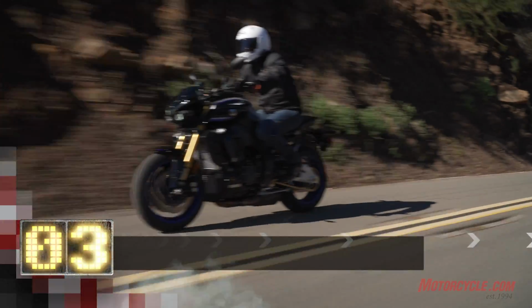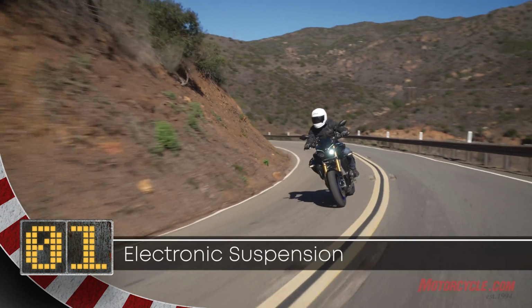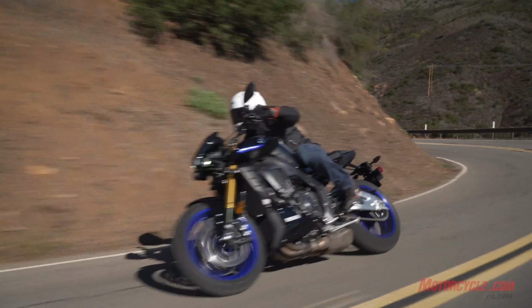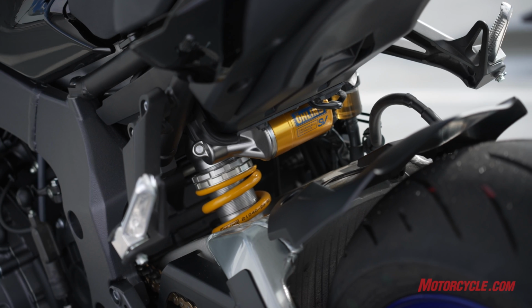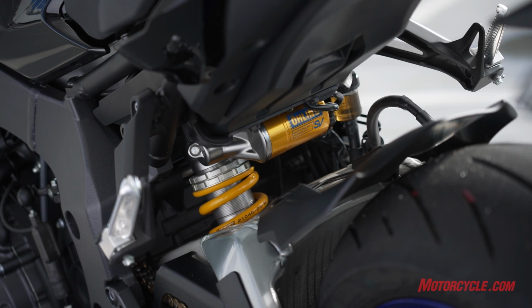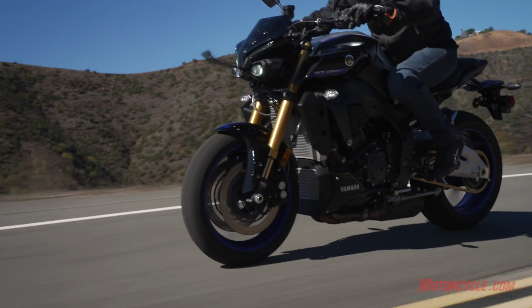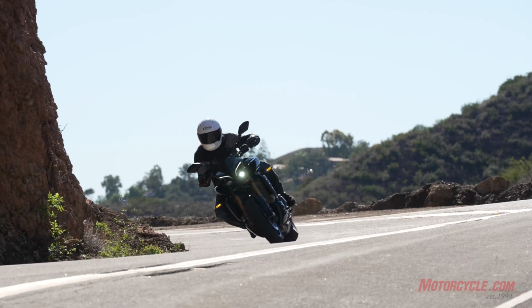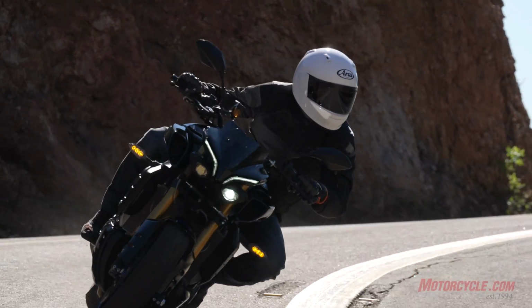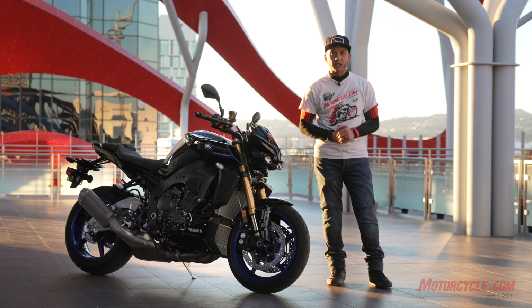Number 1, electronic suspension. The biggest difference between the SP and the base model is Öhlins electronic suspension. As you can probably guess, it's a semi-active system that adjusts rebound and compression based on the settings you set in the menus. There's an automatic setting where it adjusts for you based on certain parameters, and there's a manual setting where you can adjust rebound and compression through electronic clickers rather than physical clickers. So that's the primary difference between the SP and the standard, the Öhlins electronic suspension.